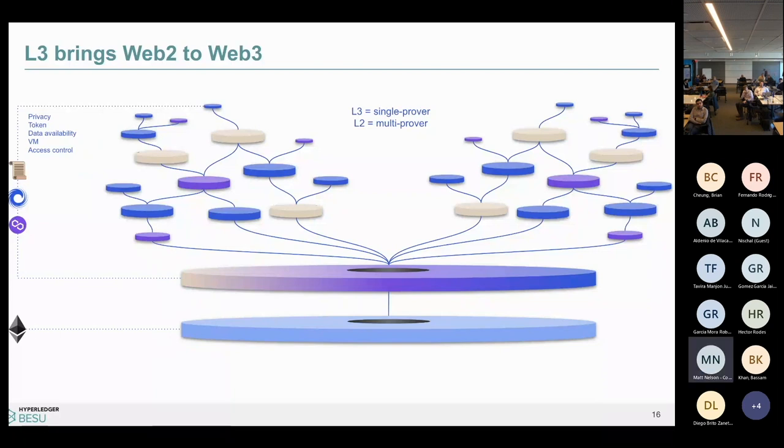Okay. This picture that you're seeing is where me and many other folks think a lot of this enterprise stuff is going to land, where we have a multi-prover environment on layer two and a single prover environment on layer three.